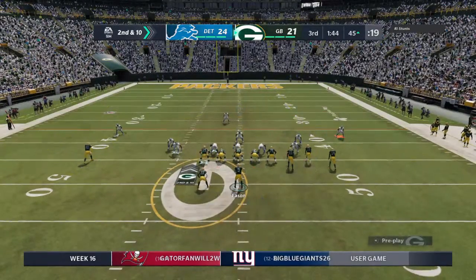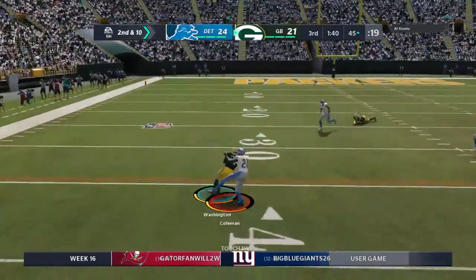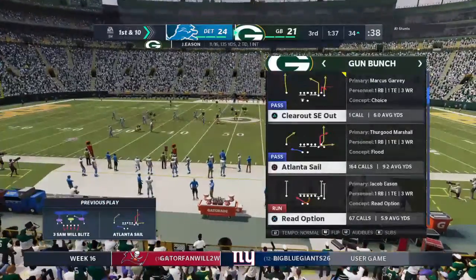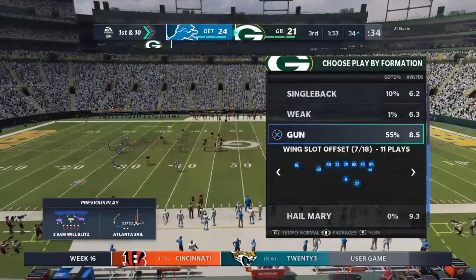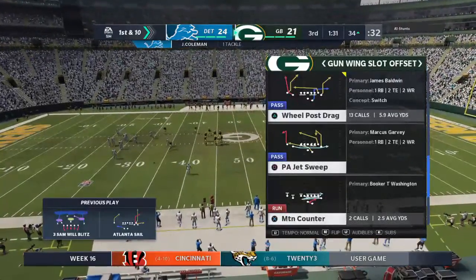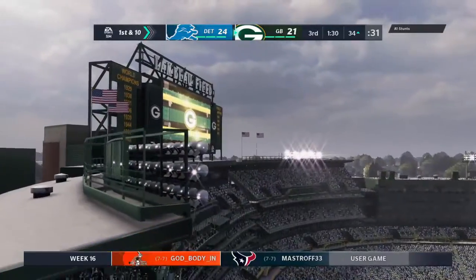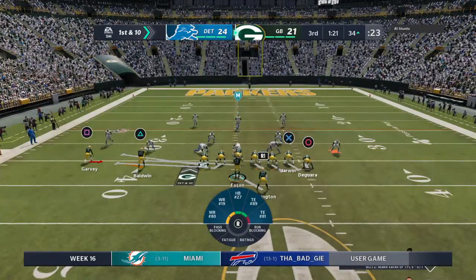To throw again, Eason. And he's got his man in stride, complete. And it's going to be another 1st down as they'll get him to the ground at the Lions' 34-yard line. They'll give him 10 yards on that one, and that'll earn him a fresh set of downs. From the 34 now, here's 1st and 10.